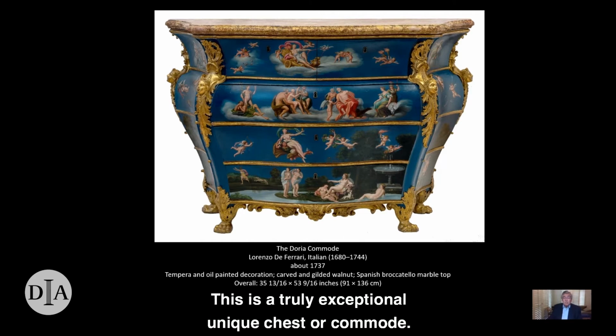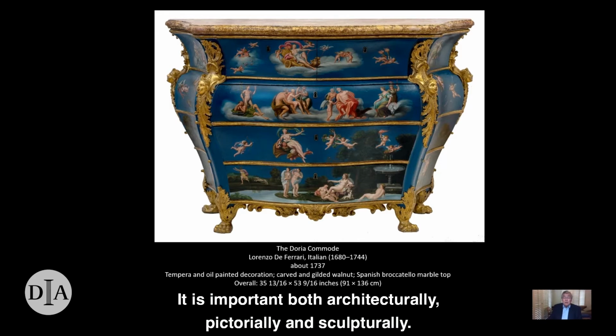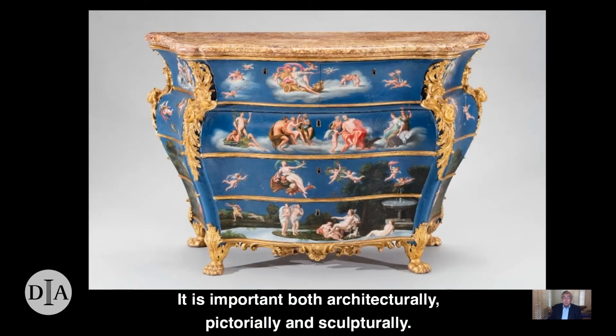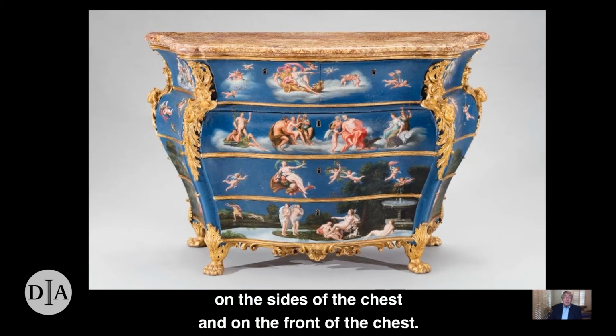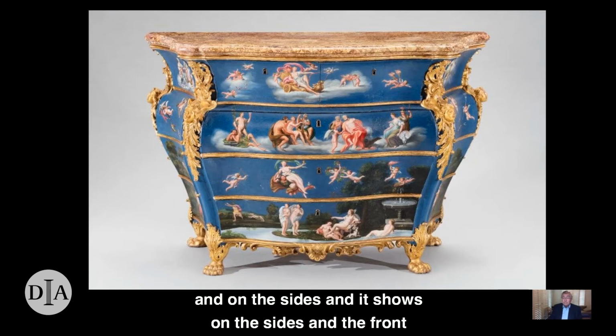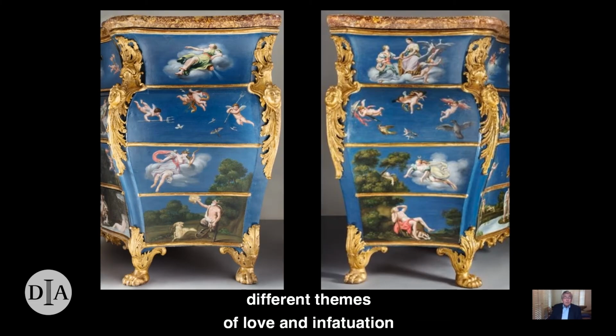This is a truly exceptional, a unique chest or commode, a luxurious piece of furniture. In fact, it is unique. It is important both architecturally, pictorially, and sculpturally. It is carved. The chest is made both concave and convex on the sides of the chest and on the front of the chest. It is beautifully painted on the front and on the sides, and it shows on the sides and the front different themes of love and infatuation among the Olympian gods.